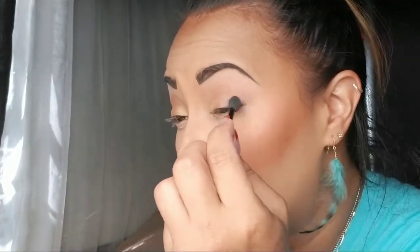Trying. This color, I should probably put more tape on it. It kind of looks more blue than purple. Huh?